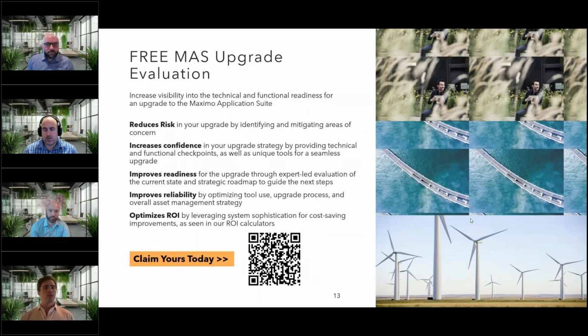So what are we doing? We have a free Maximo upgrade evaluation. And if you can't scan it right now, we're showing the same slide at the very end. So what do we want to do? We want to reduce the risk that when you're going from your software into a new upgraded one, you're not worried that when you flip that switch, you go live and you're in a new production environment, that there's any risk you're going to lose data, you're going to lose integration. We don't want to do any of that. We want to make sure that you seamlessly have perfect interaction on day one.